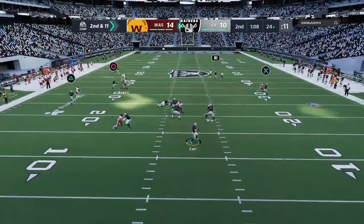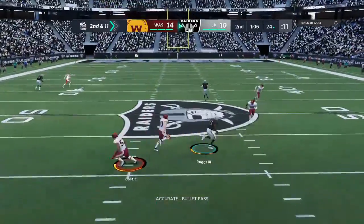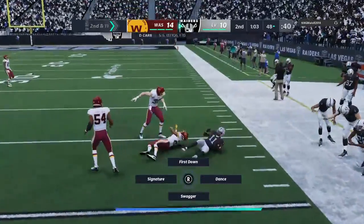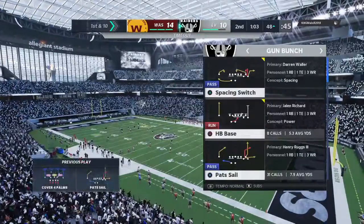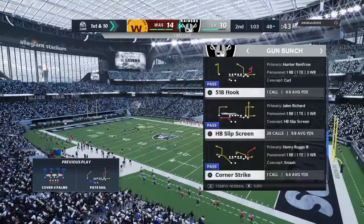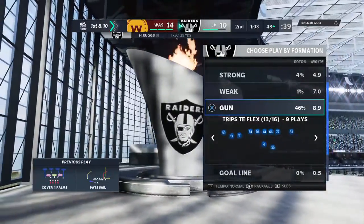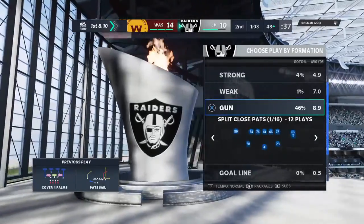Shotgun now for Carr. Man open, that's Henry Ruggs. And he'll be taken down, but not before they work it across midfield. The Raiders going to use one of their timeouts as they'll stop it with just over a minute to go before halftime.